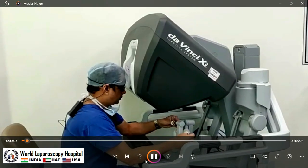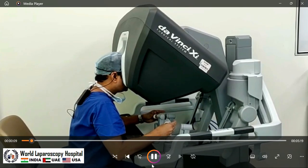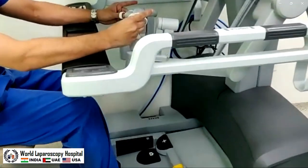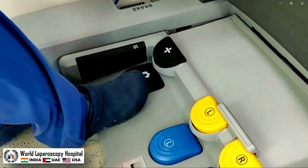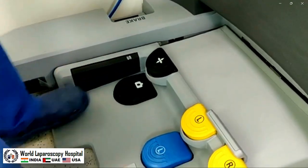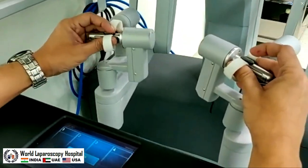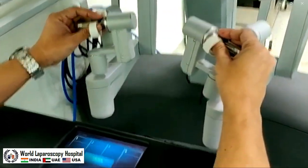So this is how we sit on the console. You see with the pincer grip, with a thumb and an index finger, I am having both the controls in my hand. Now these are energy devices on my foot, to the right and to the left. Similarly, that is the camera pedal. With that, you press and you can adjust the camera, zoom, going nearby, coming closer. And the clutch is there with the side pedal, or even in the hand. When you press the clutch, the instruments are all free.